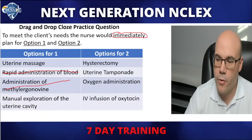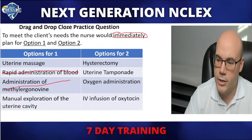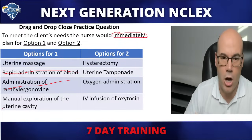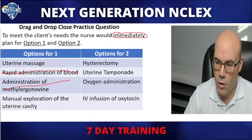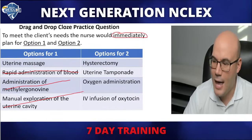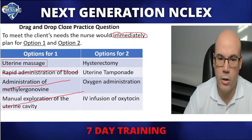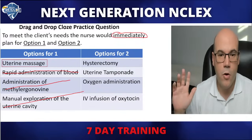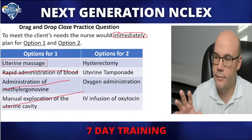And the manual exploration of the uterine cavity, this is outside my scope of practice. That will be something that the doctor would do if the uterine massage doesn't help with the bleeding. So I can eliminate the last answer. My correct answer would be uterine massage. So we have one side of this question completed.